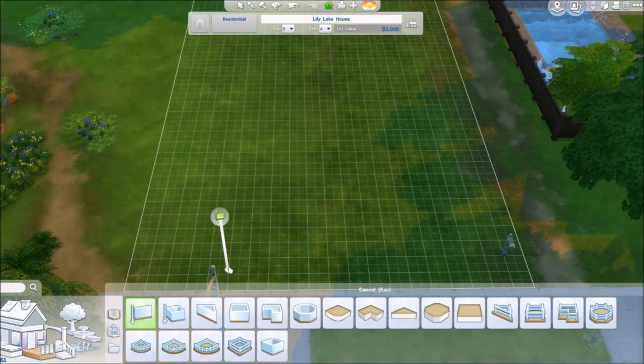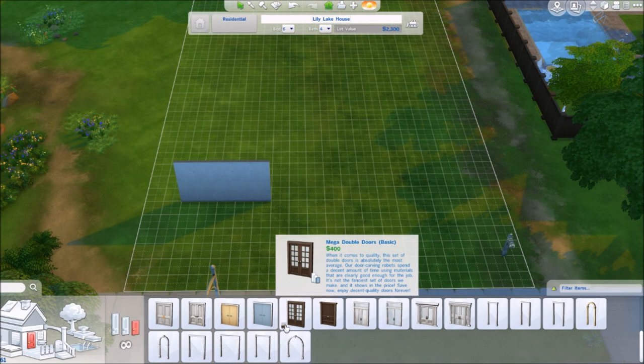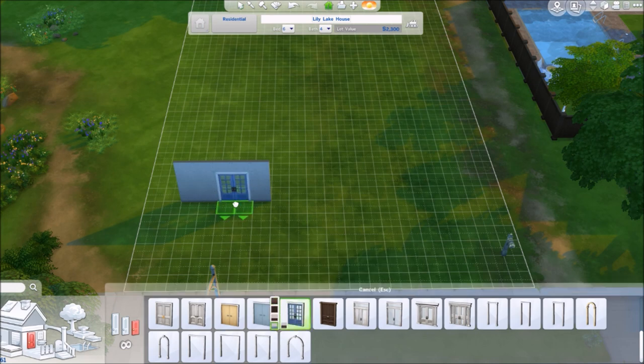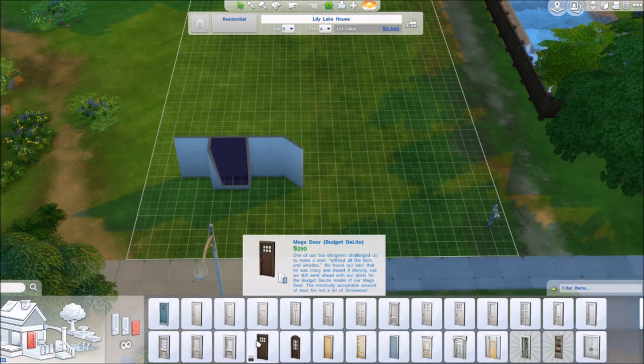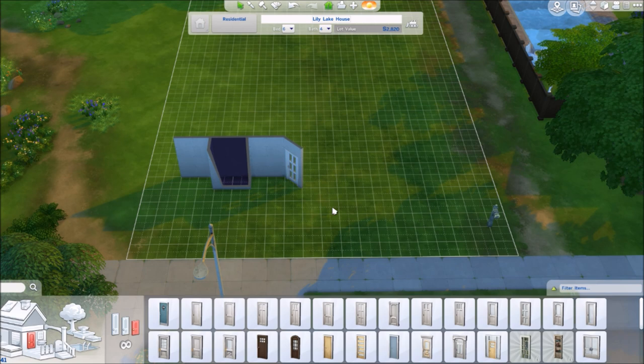This house is called Country Tranquility and it's just a cute little house. It's not too expensive. The total price after everything was, oh gosh, what was it? It was definitely under $100,000, so it's very attainable. It's not hard to get.